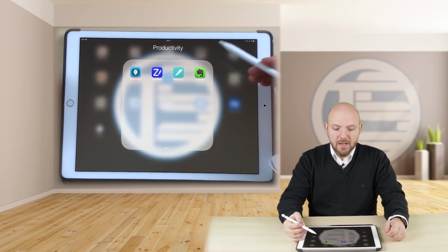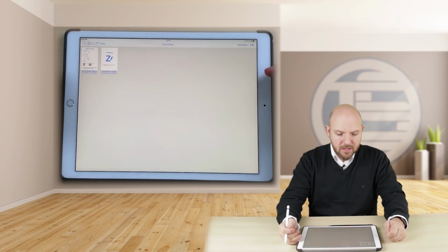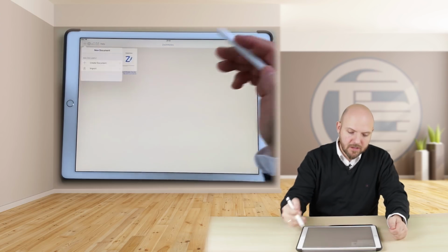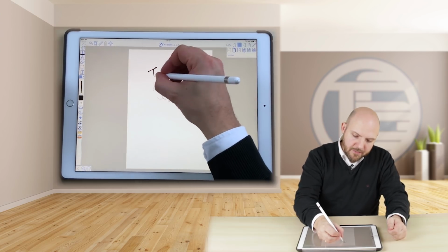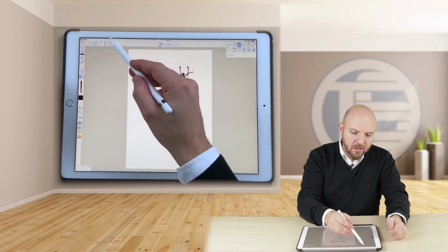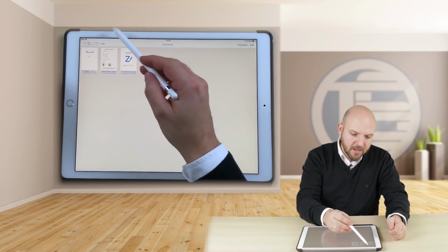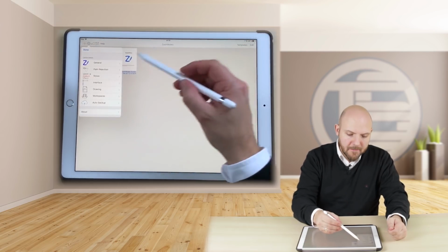Let's go to the next one, ZoomNotes. Okay, I talked about ZoomNotes in another video. I create a document here. So let's write something. This is a test, and then we go into options. So it's not in here. You have to go back to the overall options, and here you go.